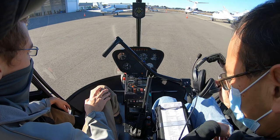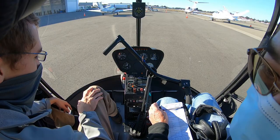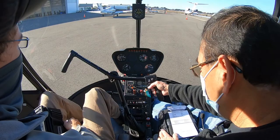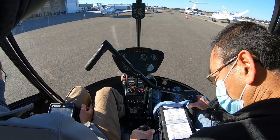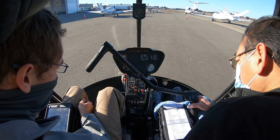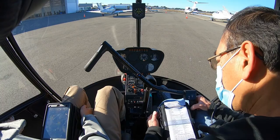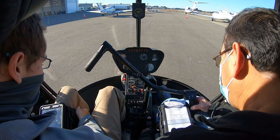Okay, seat belts are on. Fuel shutoff valve is on. Cyclic and collective friction. Rotor brake is disengaged. Circuit breakers are all in. Carb heat is off. Mixture is full rich. Mixture guard installed. Landing light is off.